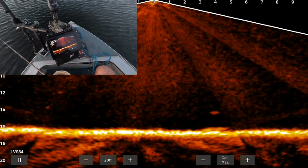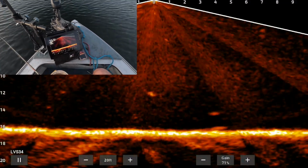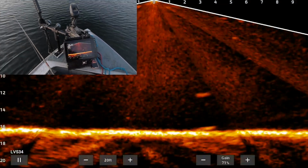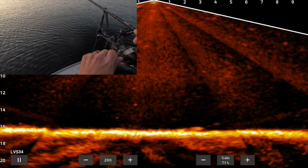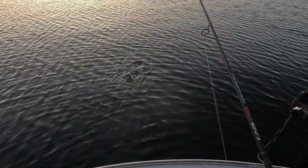Come on. Try to catch one more, and then I think I'm probably gonna call it a day. Oh, here comes a high flyer. That one's gonna eat, I guarantee it. Yep, it did. Yep, that one you knew for sure was gonna eat. That's the first suspended fish I've seen today.